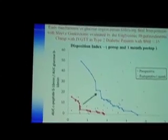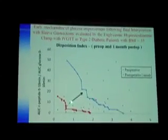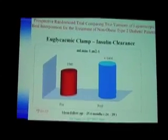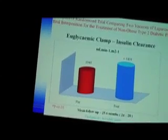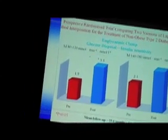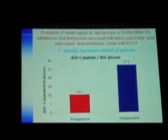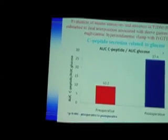And here, as you can see, the disposition index, an upward and right side shift of the curve as soon as 1 month. In terms of insulin clearance, this has to do with the liver hepatic resistance. There is a statistically significant increase. Again, by using the euglycemic clamp, an improvement in the insulin sensitivity during 2 different periods, and also an improvement of insulin secretion when evaluated by the euglycemic hyperinsulinemic clamp.